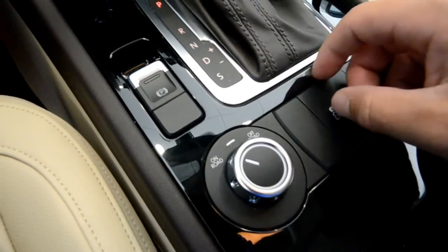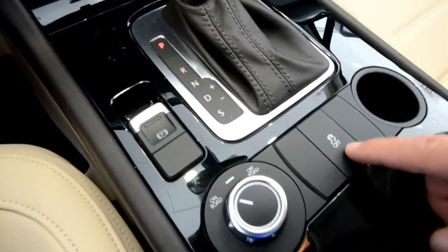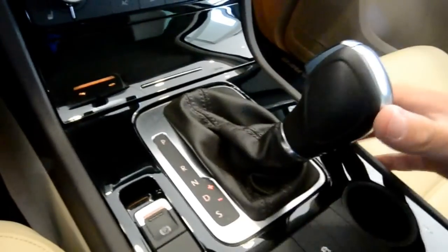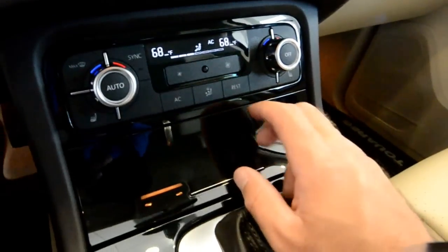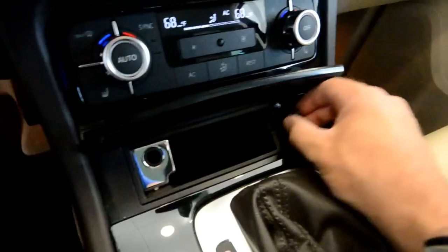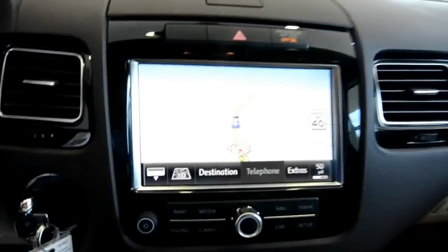There used to be a dial similar to that in the old Touareg. Electronic parking brake. You can turn your traction control off. Again, 8-speed auto, and you can shift it manually if you're feeling into it. You got a dual zone, digital, automatic climate control. Very fancy. You got a cigarette lighter here, but I want to stress that this is a non-smoker vehicle.